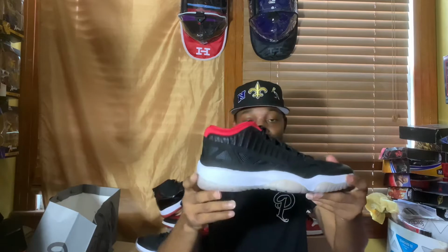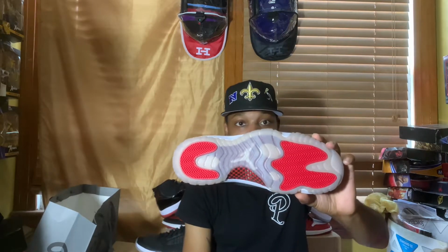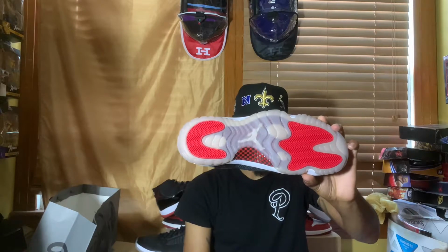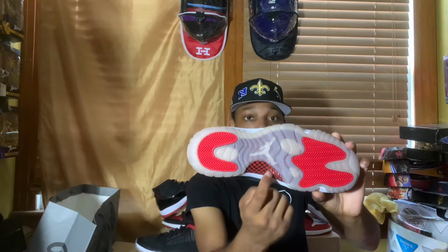But let's go ahead and get into the bottom. As y'all can see, we have that smoky translucent bottom on here. We have red pods. We also have that Jumpman right there in white. We have the red and black checkerboard carbon fiber. Wouldn't be right if you didn't tap it.